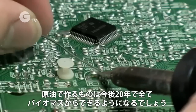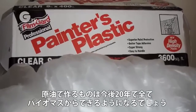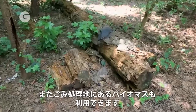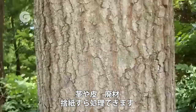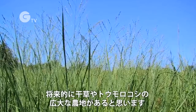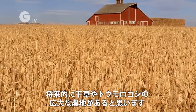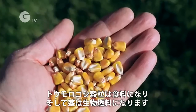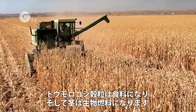So anything you can make from crude oil, we believe in the next 10 to 20 years you'll be making from biomass. And that can also include biomass that often ends up in landfills, like plant stems, bark, waste wood, even discarded paper. In the future, you're going to see these large switchgrass farms, or you'll see farms that grow the corn, and you convert the corn kernels for food, and then the stalks you convert to biofuels.